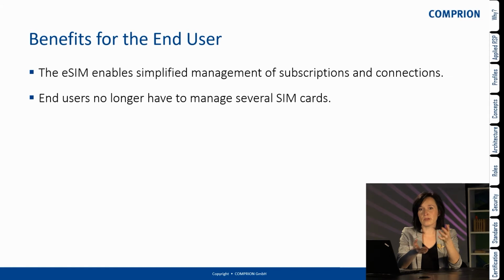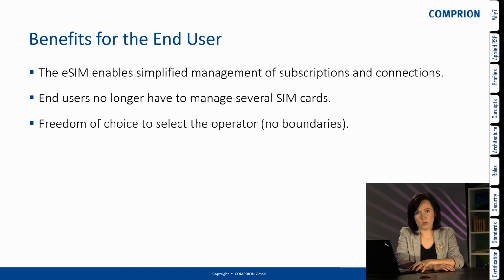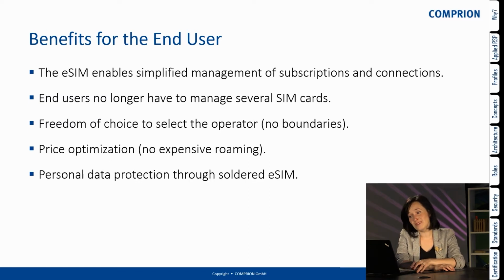And then by enabling, so it's enabled and the profile is there, you can connect to the operator. Yes, and there is a freedom of choice. You're not bound. And yes, personal data protection through a soldered SIM card.